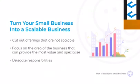So if you're interested in turning your business into a scalable one and one that can be sold, you'll need to cut out offerings that are not scalable, focus your business on the area it can provide the most value, and then delegate responsibility. So instead of the copywriter or copywriting agency providing a copywriting service, they will need to provide a copywriting product if they want to scale effectively.